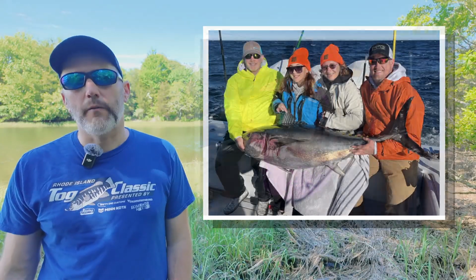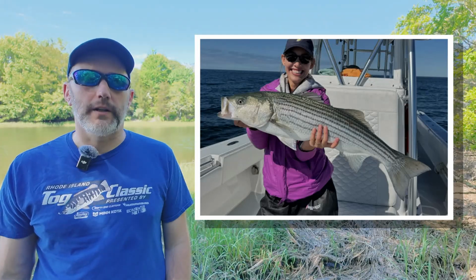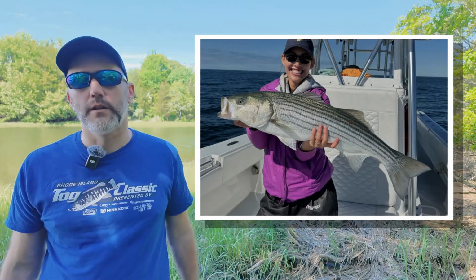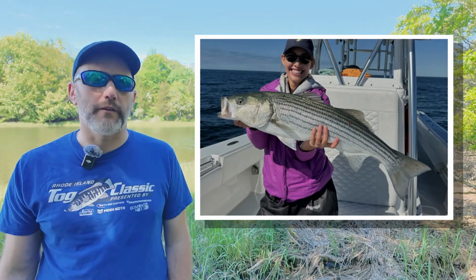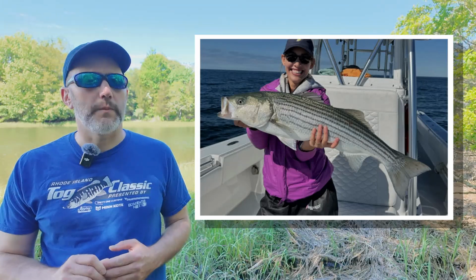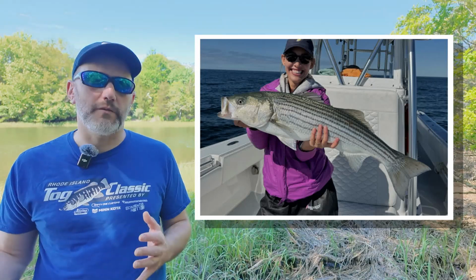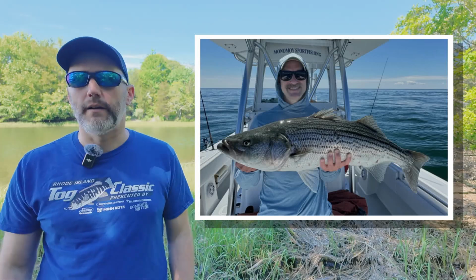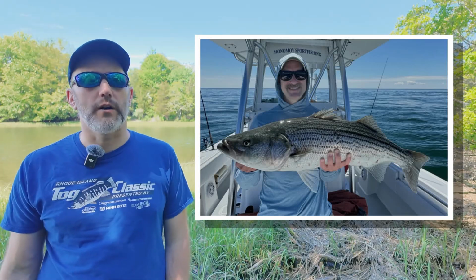Out around Nantucket, the striped bass fishing has been exceptional. A lot of topwater action with some squid in the rips out there, which has really made for some exciting fishing. Same thing can be said for the rips off of Monomoy too. We're seeing the same classes of fish, nothing really big, but fish up to like 40, 42 inches, and just lots and lots of action, which is awesome.